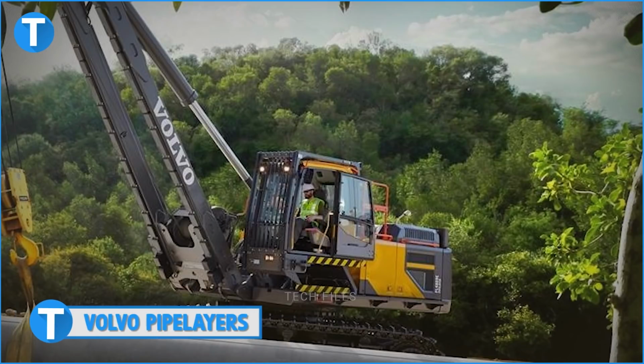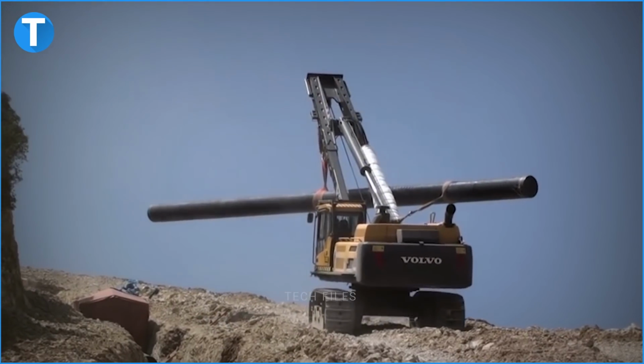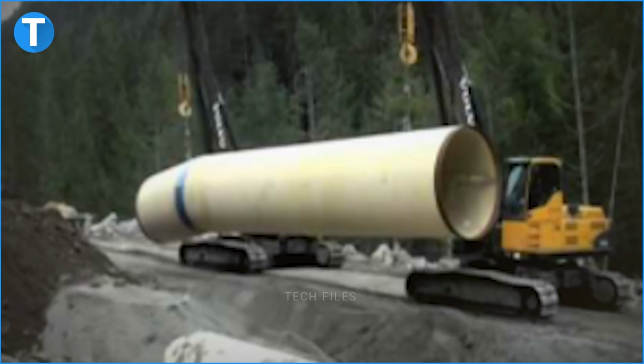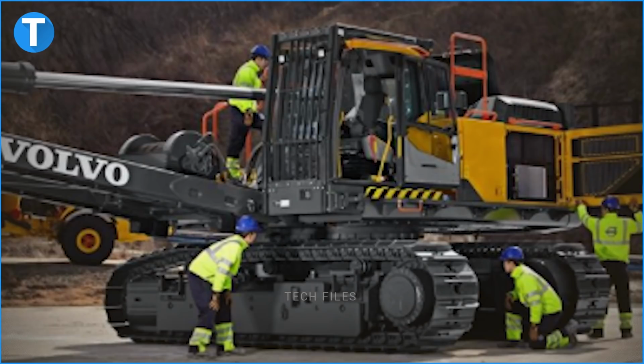Number 2. Volvo pipe layers. Volvo has developed a wide spectrum of pipe layers. The range includes the PL3005E, the PL4608, the PL4611, the PL4809D, and the PL4809E, amongst others.